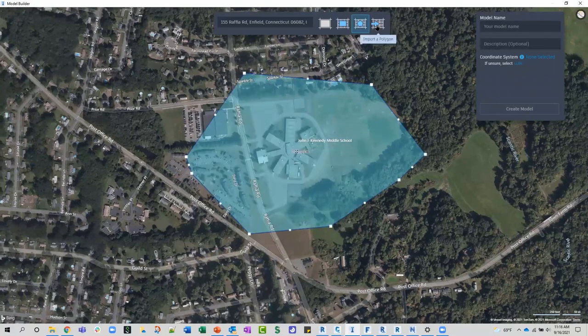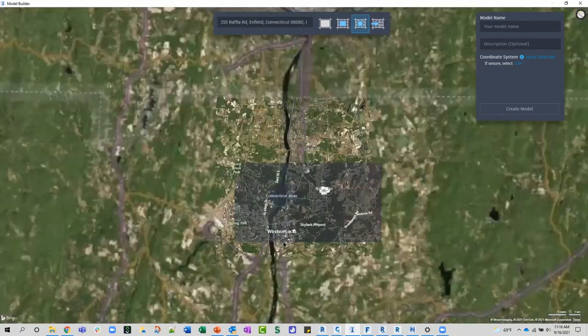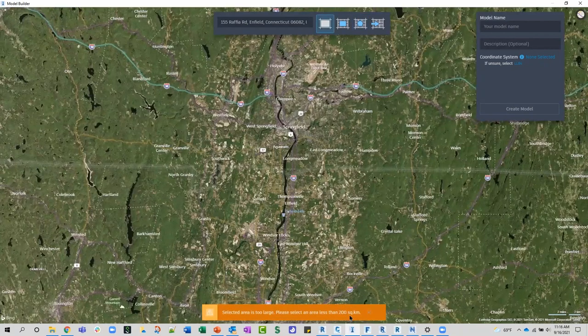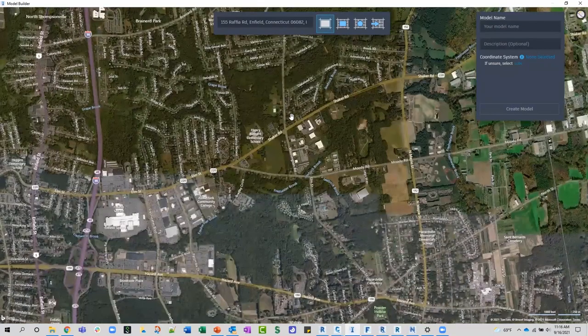You can also upload a shape file. So thinking of maybe the limits of a city block or a county, as long as it is less than 200 square kilometers. As long as the area that you're trying to capture is less than 200 square kilometers, you'll be able to create that model. All right, so that is the area that I want to capture.